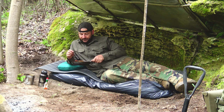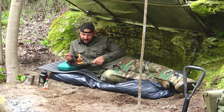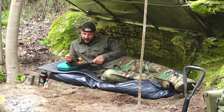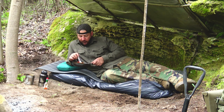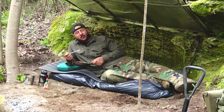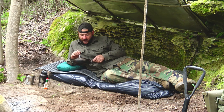Now for the taste test. Bacon, egg, wild onions, cheese, sunny side up. Oh my God. I think that potato was good before. It was missing that egg. Kind of like Lebowski's rug. It tied the whole room together. Wow.